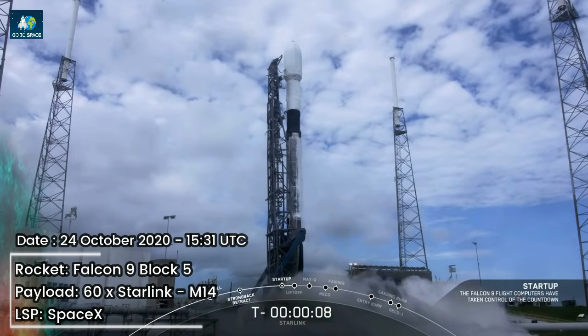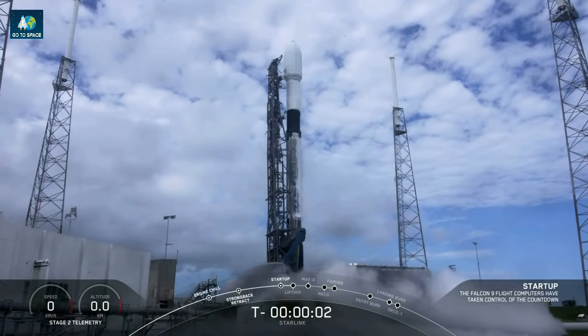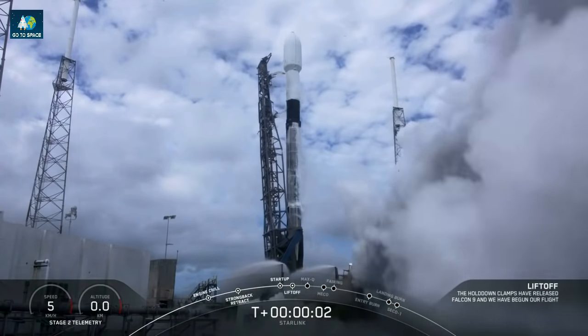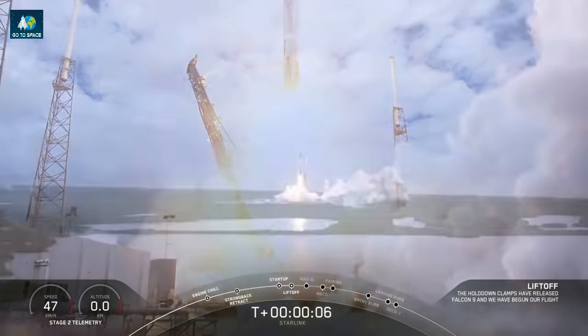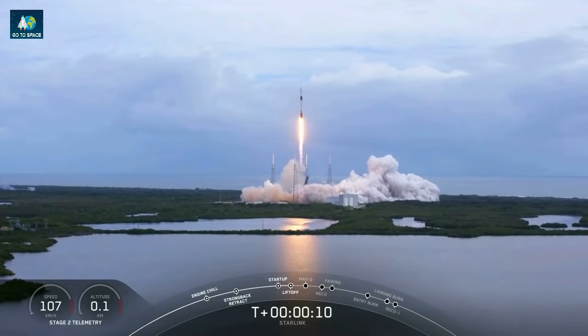10, 9, 8, 7, 6, 5, 4, 3, 2, 1. Zero. Ignition. And we have liftoff. Vehicle pitching downrange.